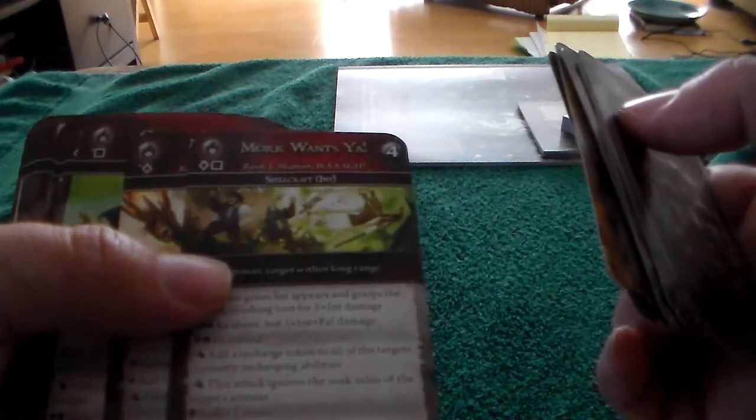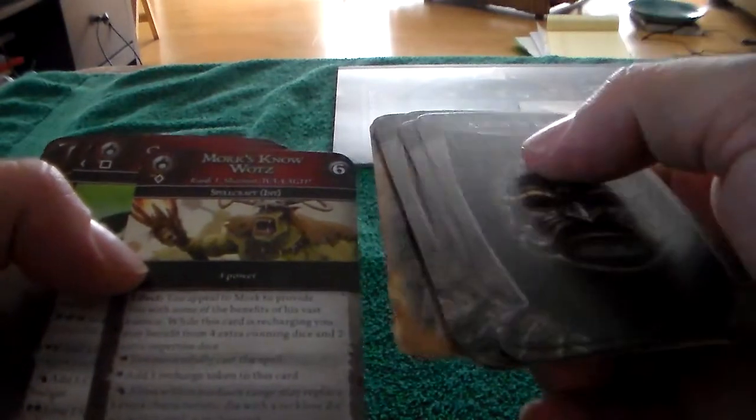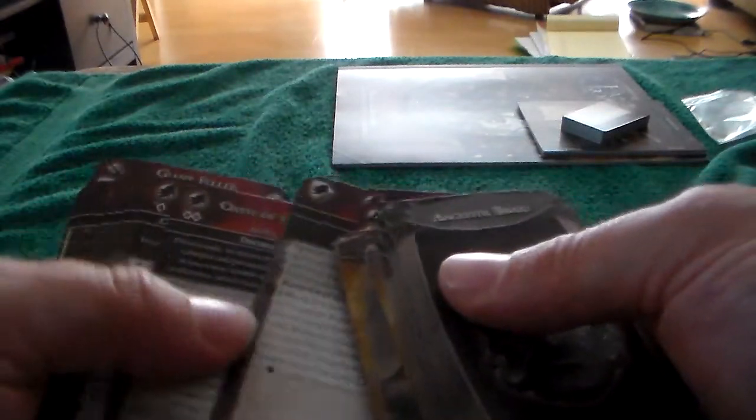You know, Mork wants you. That's from the Orc God. Gaze of Mork. Mork and Gork, aren't those the orc deities? Like the Foot of Mork or something? Those were always cool spells in the miniature game to cast.